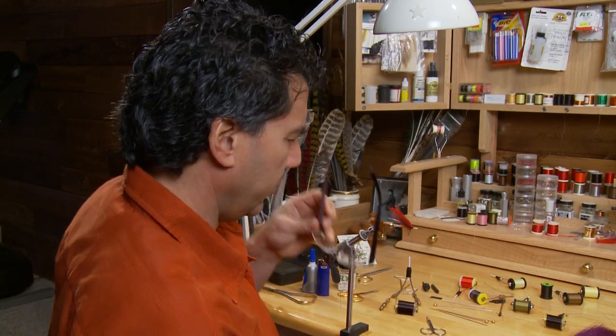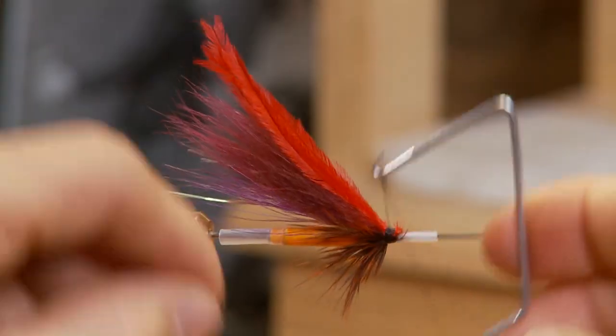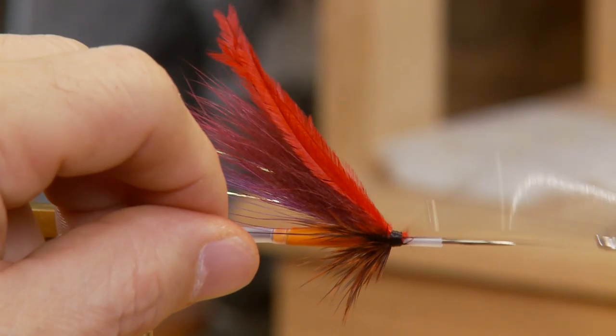To finish the fly off, we're going to go through 2 steps. We're actually going to whip finish our thread, cut it off, and then put the bead on. And to finish the bead, I'll show you that once we whip finish. So let's give it a whip finish and put the bead on.